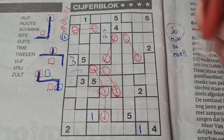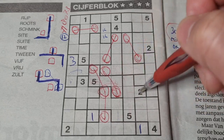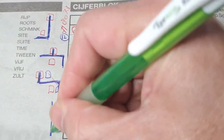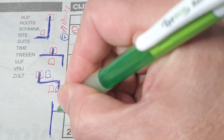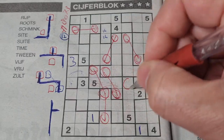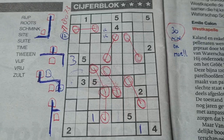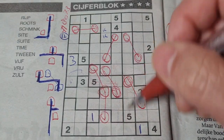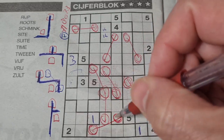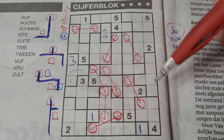Then the following shape, how about this shape? Let me draw the shape here. When you see this kind of shape, remember that this box has the same number as that box. So this box has the same number as that box. Do we have more of these kind of shapes? Yeah, here another one rotated. This box has the same number as that box. More? Let me see. No, only 2 of them.